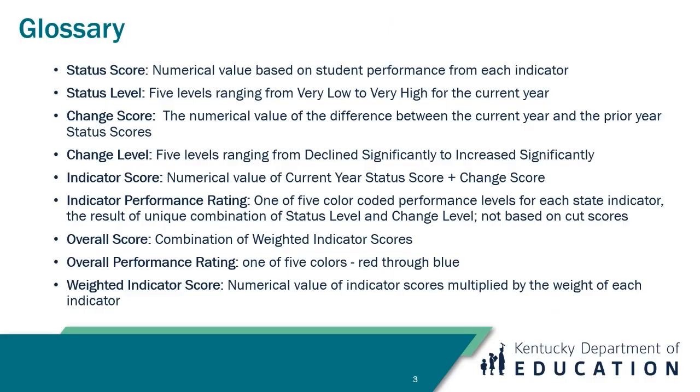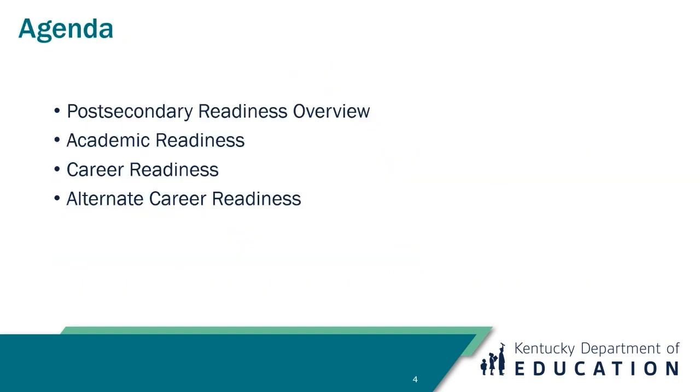On this slide, you will see several vocabulary words related to the accountability indicator system. In today's training, we will review all parts of the post-secondary readiness state indicator.